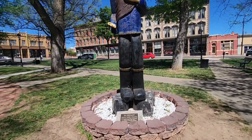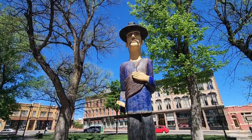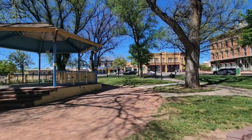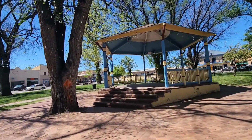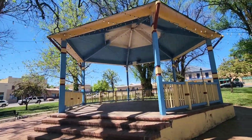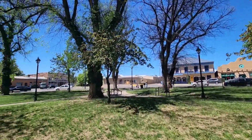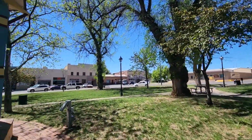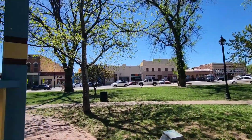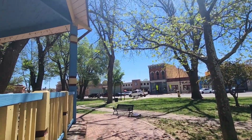I was here a few years ago, and I remember this guy was missing a hand or something. That's pretty awesome. That is a big guy. That's a big fella. Nice little bandstand here. Little look around the plaza here. It's a town center at one time. Well, kind of still is, but a lot more people congregated in this area.